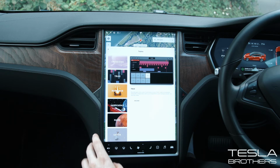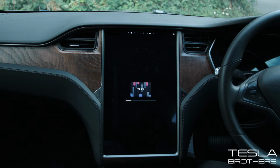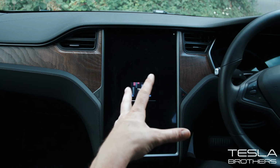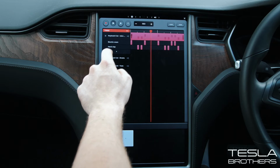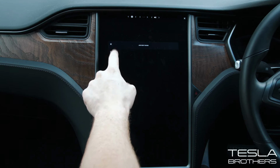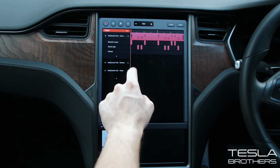If you're into music, you've got tracks. I'll quickly show you. It's a really nice little interface again. I've never used this kind of software before. Let's have a play of what they've given us so far. Okay, so then we'll add something else. We'll add some claves.